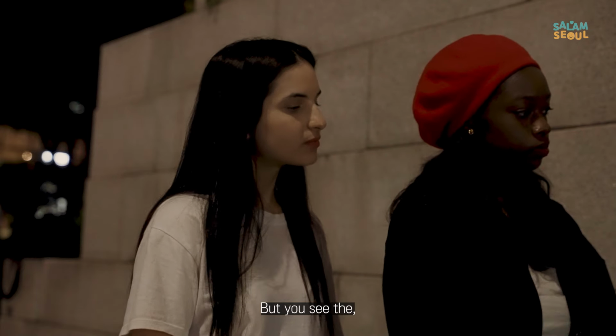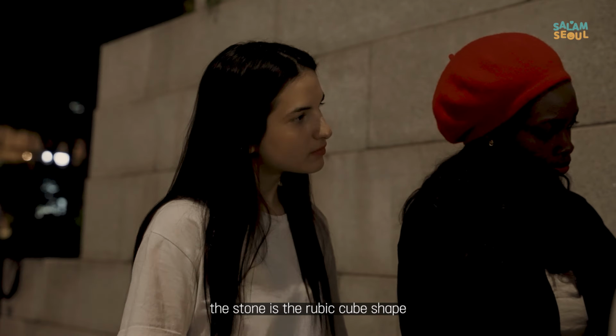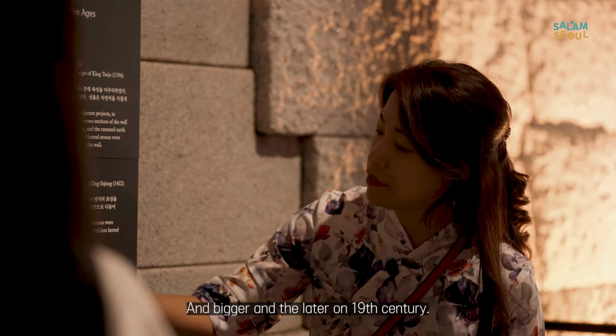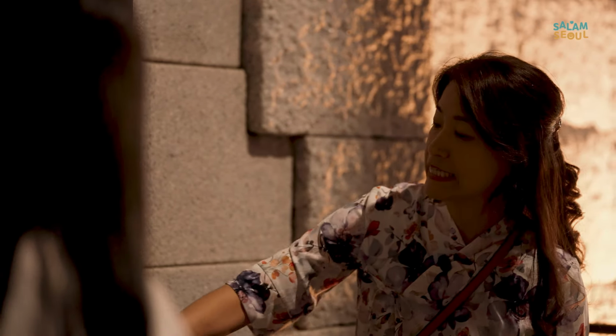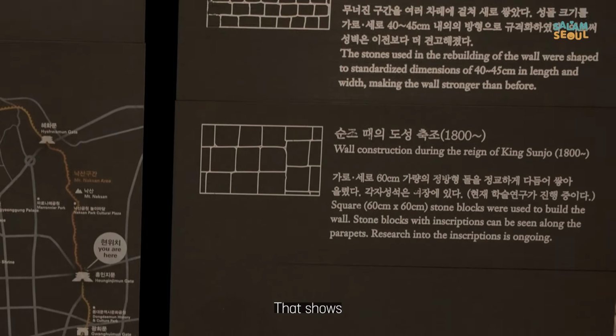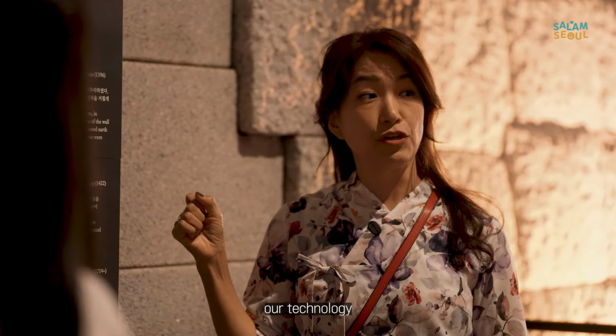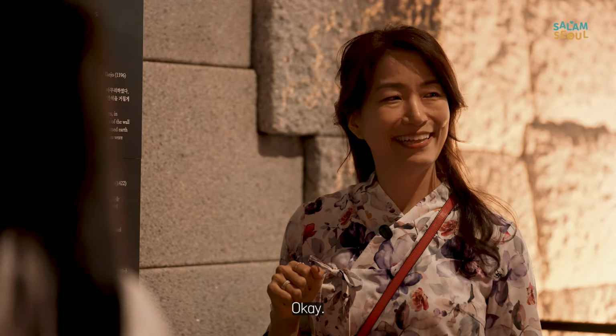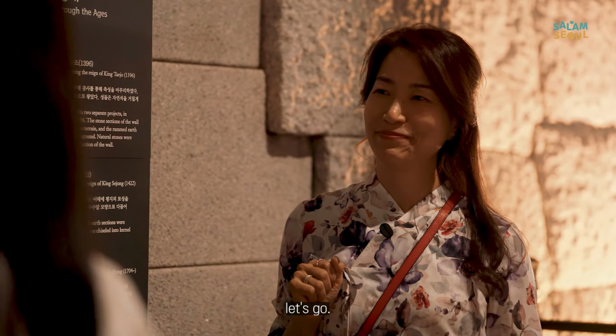But you see, the stone is a little bit cube shape and bigger. And later on, in the 19th century, it is getting bigger and bigger. That shows our construction technology. So you will see up there, okay? All right, let's go.